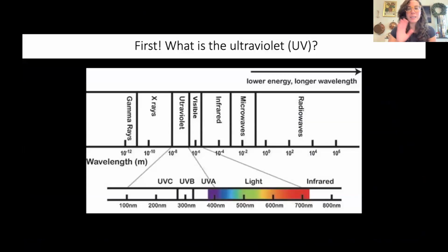So the first thing is, what is the ultraviolet? When we observe the world with our eyes or with telescopes on the ground, we're looking at a very narrow slice of all photons that are out in the universe. We're looking at just this little range here called visible. So this is a plot showing the entire, what we call the electromagnetic spectrum. So it's all types of photons.